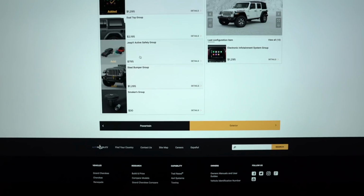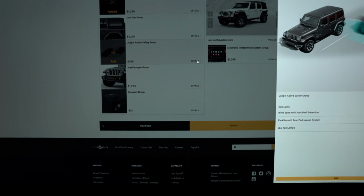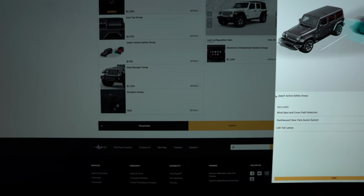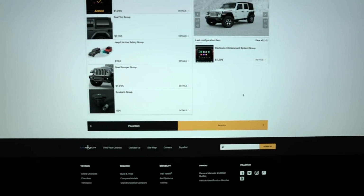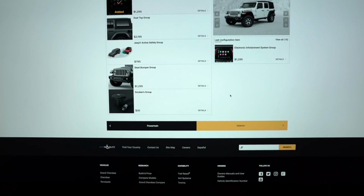Alright, so Jeep Active Safety Group, I mean, this is definitely a cool option. It's definitely a nice feature to have. Most new vehicles have it, but pretty much it's just warning you when someone's close to you. So it's the blind spot and cross path detection, so you get the rear park assist, LED tail lamps. I guess I didn't know that was included in that. So you do get LED tail lamps. I guess that's pretty cool. I'm not going to add that. I think that's a waste of $800, but most people are probably going to add that just because all the technology, I mean, that's coming standard on a lot of vehicles now, so the fact that you have to add that is kind of crazy to me.